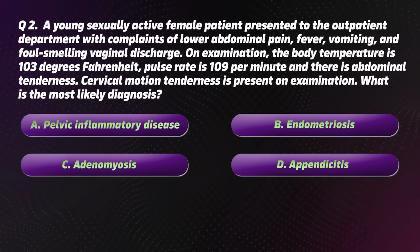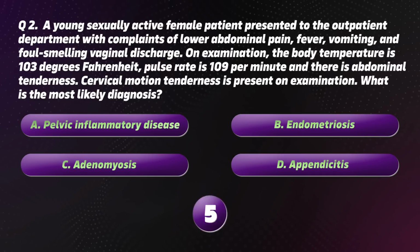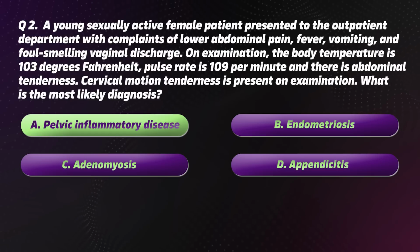Here are the options. A. Pelvic inflammatory disease. B. Endometriosis. C. Adenomyosis. D. Appendicitis. And the correct option is A. Pelvic inflammatory disease. Here is the explanation.